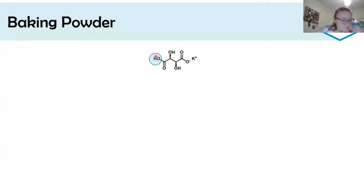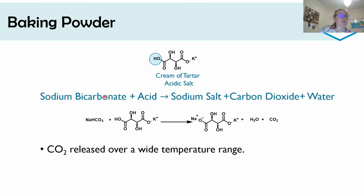And since bicarb is a base and cream of tartar is an acidic salt, when you add it to water, the acid dissolves and then you get a reaction happening. So the reaction that happens, you add acid to your bicarb, you get a sodium salt. We don't really worry about that. But again, we're getting the carbon dioxide and water, and again, that generation of gas bubbles. Now, this reaction does go at room temperature, so you will get actual water, but in the oven, you'll get water as a gas. So again, we're getting bubbles which inflate the mixture.